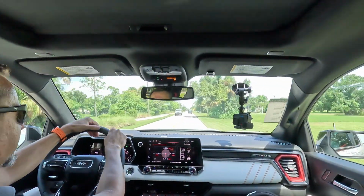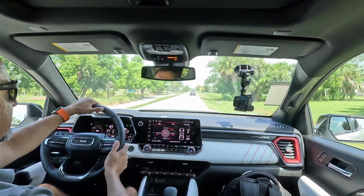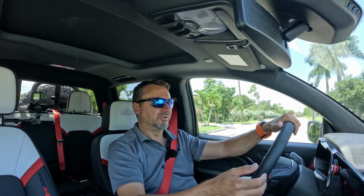Okay, fairly loud on the interior. Got it up to about 47. Okay, there's no need to do any more than that. Merges in traffic, you're gonna do it.